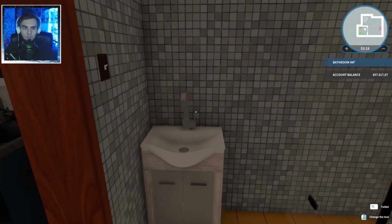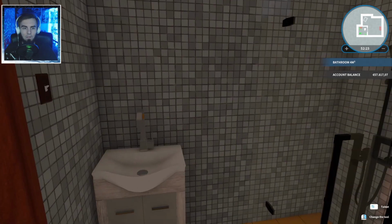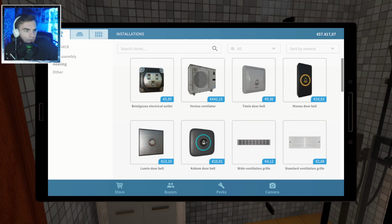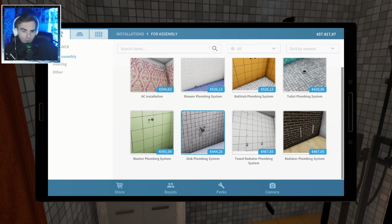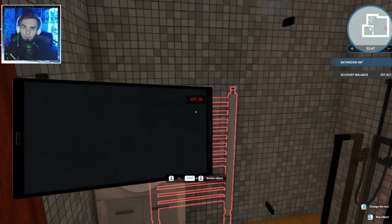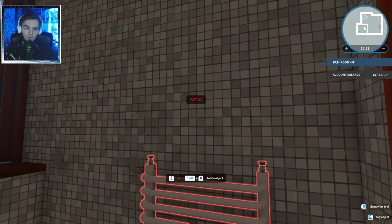Okay, let's think what we still need here. Definitely lights. Let's see. Wait, doors, floor, installation. What kind of installations can we have? AC, shower, bathtub, toilet, washer, sink, towel radiator, plumbing. Okay, heating. Yes, we need a mountable towel radiator because we have an installation for it here. Can I go with it far?